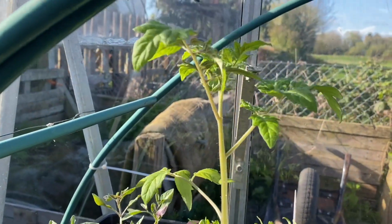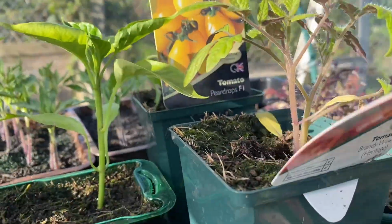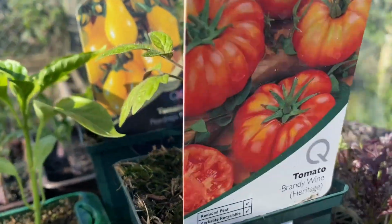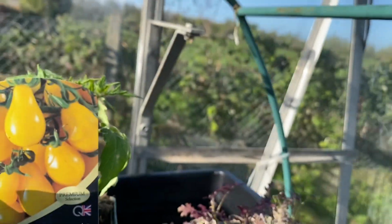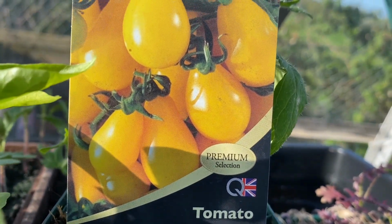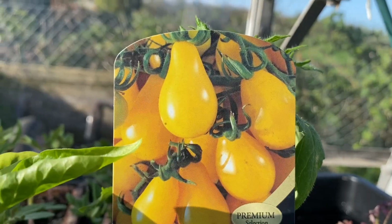So this tall one is the shop bought one, chocolate cherry, and then this one here, there's two in here which I'll separate, and that's Brandywine, which is a heritage variety, looks great. And then this one behind it, another shop bought one, is pear drops, and that looked lovely, so couldn't resist, thought something different that I haven't sown.